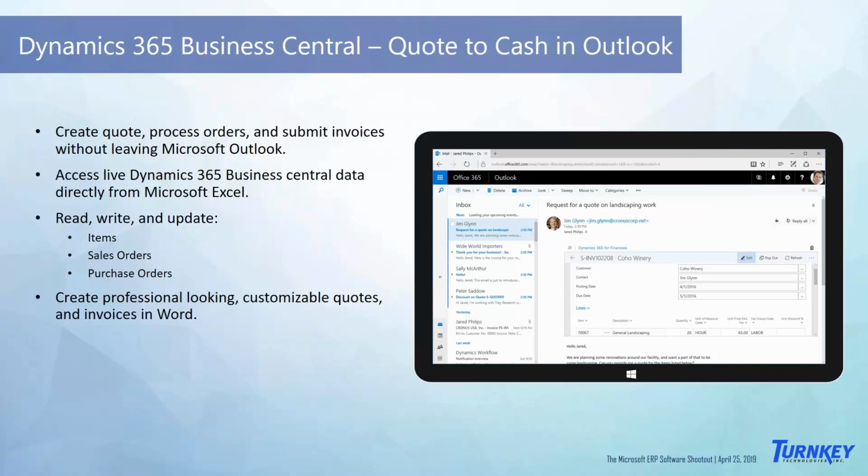One of the great wins also, because of being in the cloud and part of the Microsoft technology stack, is the integration with Office 365. What that means to business owners and users is integration with other Office 365 applications, including Microsoft Outlook. So imagine being able to manage your day-to-day business processes from within your inbox.